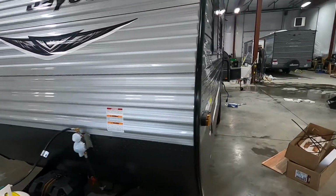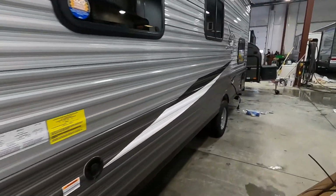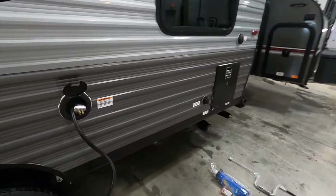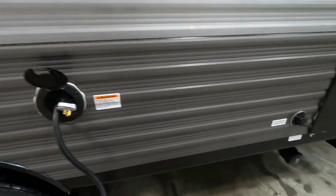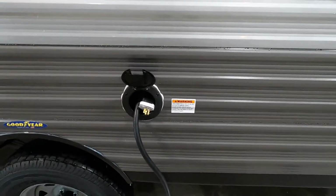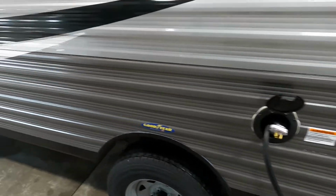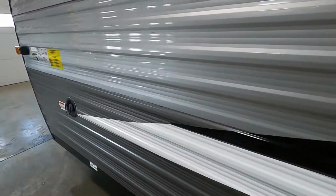Most important thing you need to take into consideration is where your water and power is going to be. They're both going to be toward the rear of the unit, right behind the rear tire, on the off-camp side, or your driver's side of your tow vehicle. So park accordingly so that you can utilize the facilities.